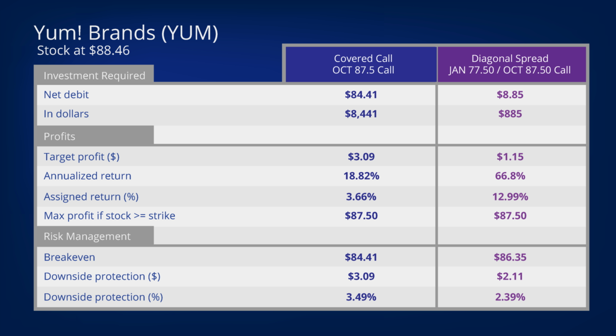Please do note that we are not recommending that you do the same dollar amount in diagonals as you would in the covered call. One approach is to shoot for the same dollar profit on the diagonal as you would in the covered call. In this case, that would mean we might do 3 diagonals for under $2,500 for a $345 target profit, similar to the $309 target profit for the covered call. The stock price that would allow us to gain our maximum profit at expiration is the same $87.50 or above for both the diagonal and the covered call.